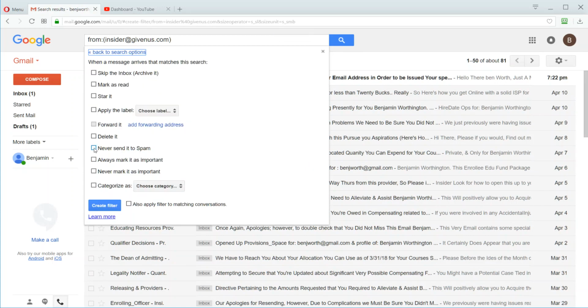So we're going to do two things here, and they're both very important. The first and foremost important thing is that we're going to click never send it to spam, because goodness me, we don't want it going in there. Obviously, it's not going to be a good thing. Mostly, you're not going to be checking your spam box. You're just going to be deleting and clearing it. And you obviously have some really valuable information that you just requested from us. We don't want it to go there. So click never send to spam.